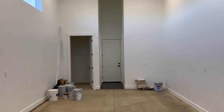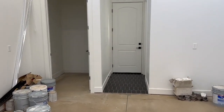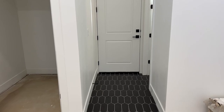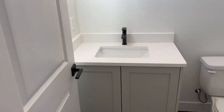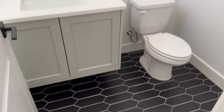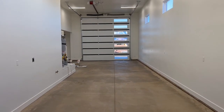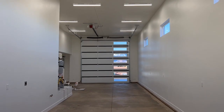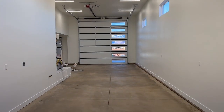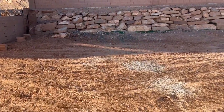The cool thing about this one too is at the very back it has this little storage room, but then it has this doorway here that goes out to the backyard. And right off of the door is this half bath. With the quartz countertops, the tile floors, the toilet, and then they're missing the mirror here. This gives you a little better view of the 53 feet depth right here. Really nice RV garage.